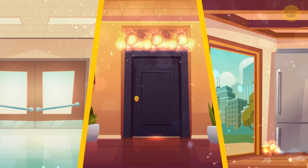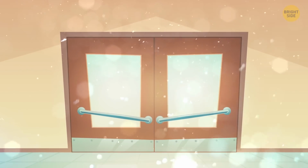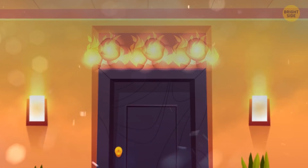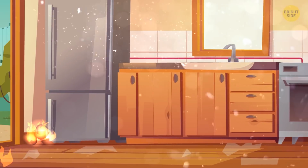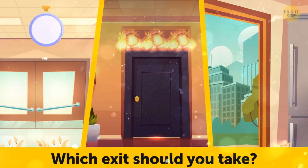Suddenly, you see 3 paths that lead outside, but it's not going to be so simple. There's no fire near the first exit, but it's on the opposite side of the burning room. The second exit is right in front of you, but the upper part is completely covered in flames. The final exit is through the kitchen. There's shattered glass everywhere, but the flames are barely touching it, and the door is wide open. Which exit should you take?